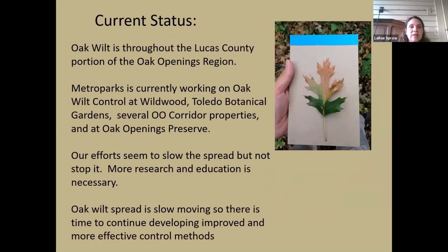So what is the current status of oak wilt? Originally in 2013 and 2014, we were only doing oak wilt in Wildwood. And it wasn't until last year, most of the oak wilt was basically north of Airport Highway, any oak wilt presence that we were seeing.